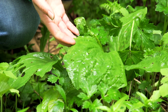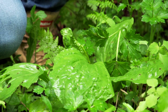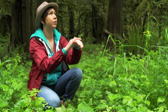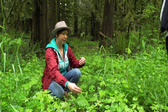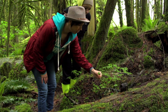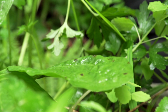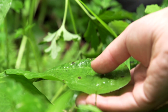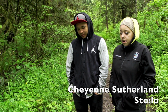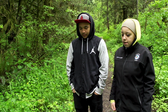So if somebody has a wound, you can take a leaf and chew it up, mash it up, and put it on top of the wound, and then take another leaf and wrap it around the wound. All the medicine in the plant will go into the wound and help it heal, but it won't get infected. Frog's leaf is also good for your lungs and your respiratory system. It helps flush out the bad stuff in your system.